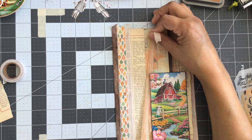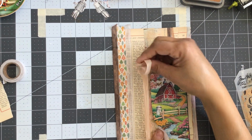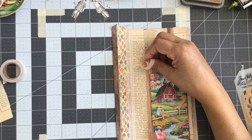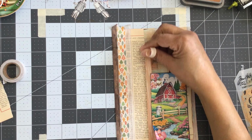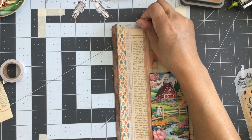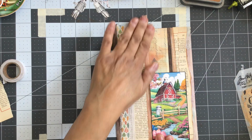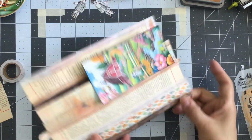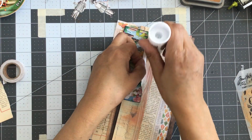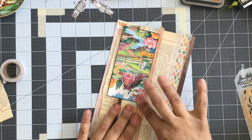I want it under the image, I think, but I don't want it necessarily at the edge of the paper. Let's see if I could accomplish both. Yep, that'll work. Okay, I'm liking that. So now let's finish gluing this down. Okay, I'm liking that so far, so let me trim these edges up.